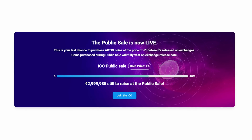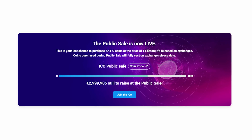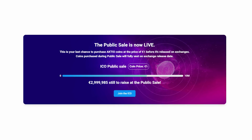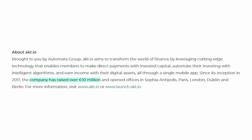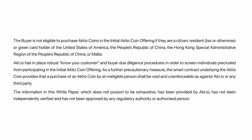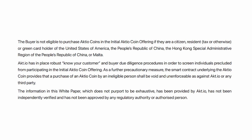This is the last time users will be able to purchase AKTIO tokens at the price of €1 before it's released on exchanges. Coins purchased during the public sale will fully vest on the exchange release date. Act raised about 17 million in their pre-sale and private sale phases and are aiming for another 10 million during this public sale. The ICO is not open to users in several countries, including the United States, China, Canada, and others, so be sure to review those before investing.